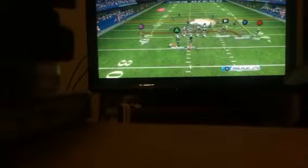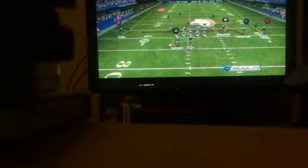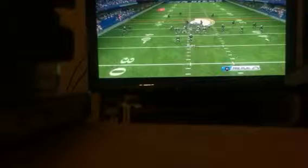In quite a battle here in the fourth. The score's 35-28. If they're going to have any chance at all here late in the fourth, the defense must make a big stop and give the ball back to the offense. Incomplete.